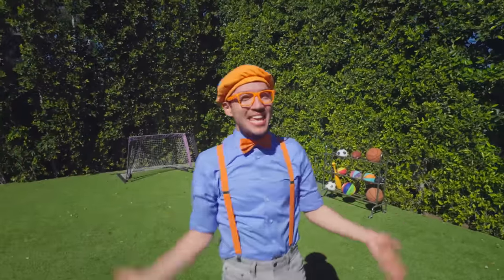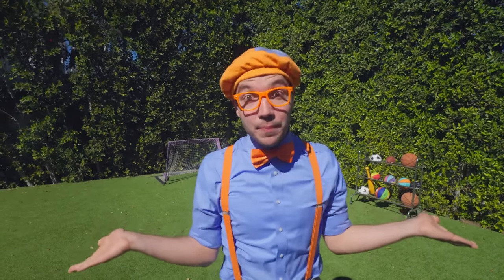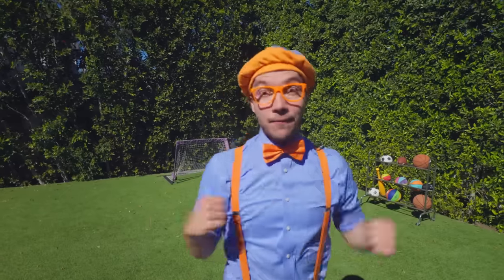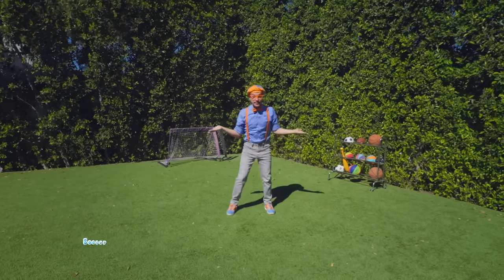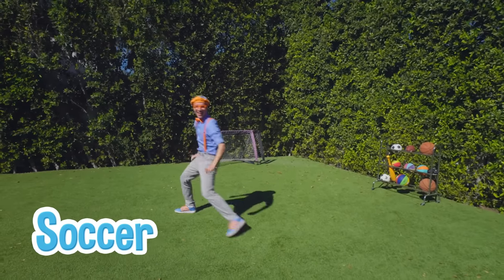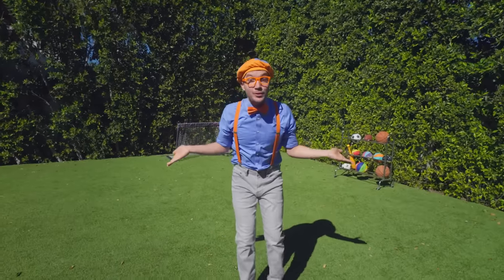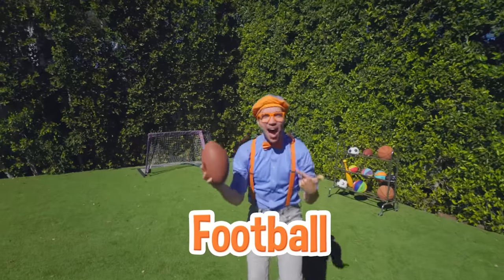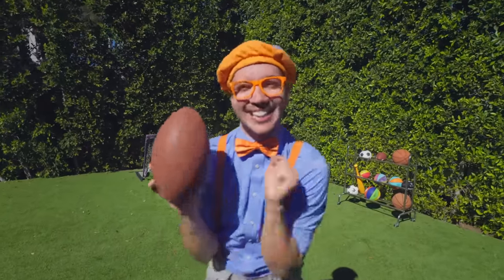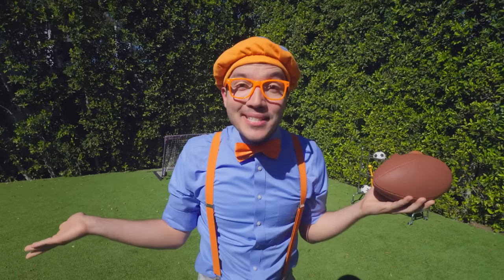It's me, Blippi, and today is a beautiful day. I just love being outside, soaking up the sun, feeling the breeze, and I love being outside because I get to play sports! Yeah! Like soccer, or baseball. What other sports can you play outside? Whoa! Football! Yeah! I love playing football. But football's a lot more fun when you play with someone else.